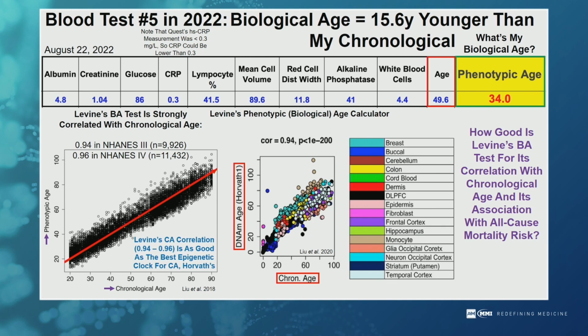Question? Yeah, in Levine's study, it looks like they were testing 20-year-olds to 90-year-olds, if I read this correctly, and correlating their blood work with their chronological age. Yep. And that's almost 20,000 people. This is two separate studies, about 10,000, 11,000 each.